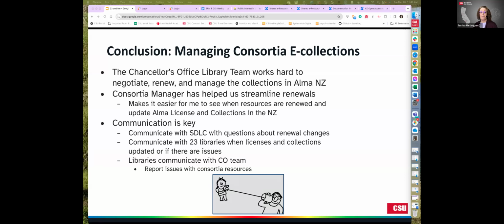We're also contemplating a new project this summer where we're going to try to help onboard new ERM people using a Canvas course. We already have, at the central office in resource sharing, a Canvas course being worked on for Rapido.